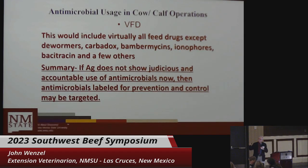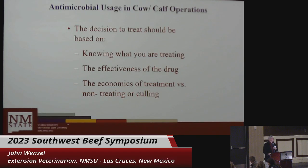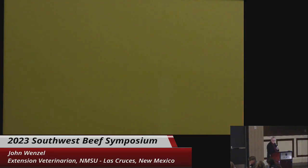And we don't use a particular antibiotic because it expired 2 years ago and I need to use it up because I've spent the money on it. I don't want to just throw it away. We can't do that anymore. We got to be really careful how we do this stuff. I think that's it. That's good enough. Any questions that I can answer on that?